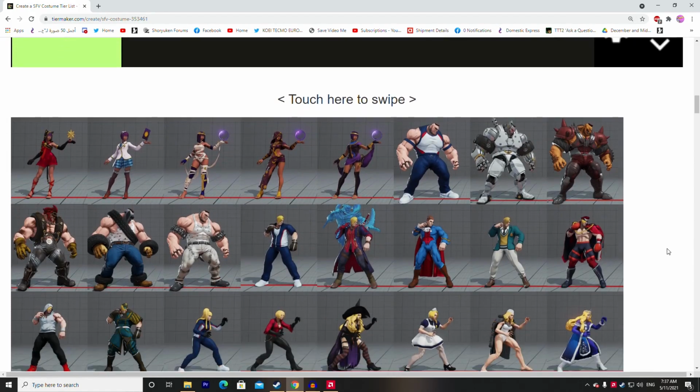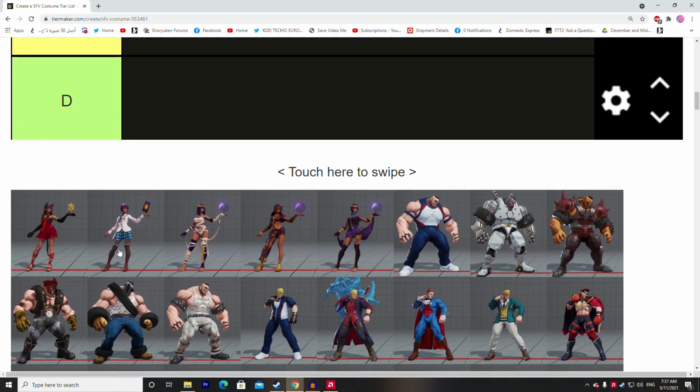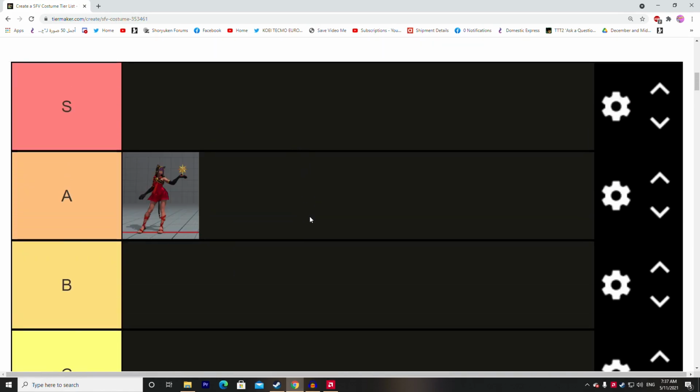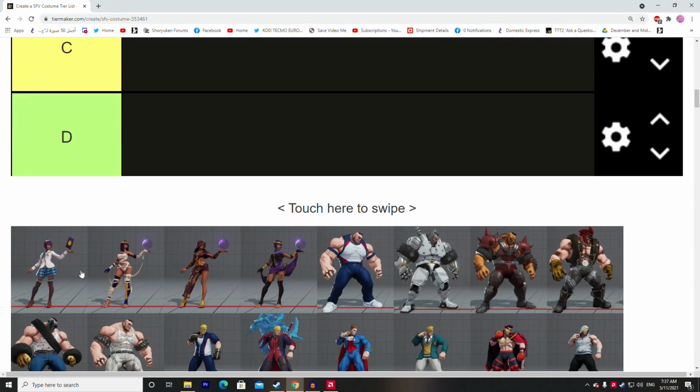So in this tier list, they are starting with Minette first. We have Minette, Abigail, Ed. So let's keep it moving. The first one is the Minette Christmas one, and I do think that is an A tier costume. It's amazing. Probably Minette's best costume. Absolutely love it.